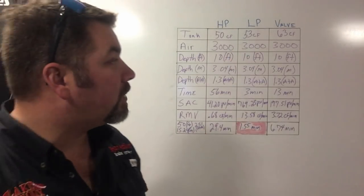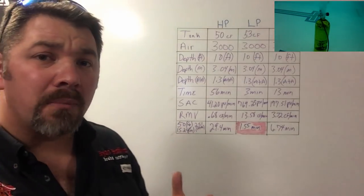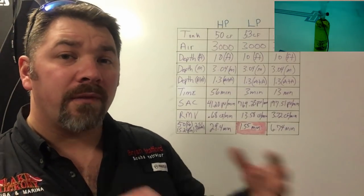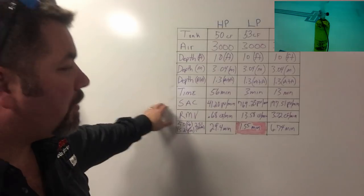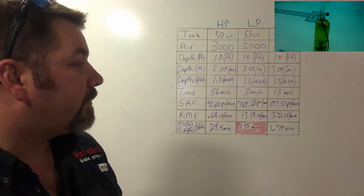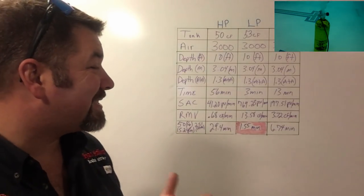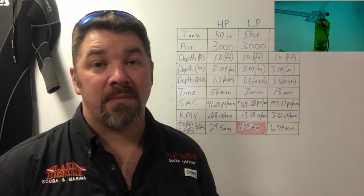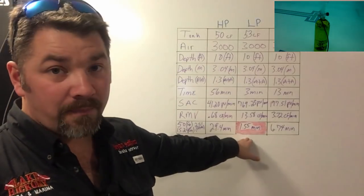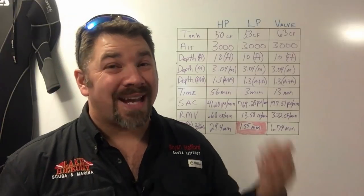Moving over to the 63 cubic foot, this is where we did the valve malfunction, such as, say, a blown O-ring. It took 13 minutes to bleed off the tank at a depth of 10 feet. If we converted that over to a SAC rate for a diver, that'd be approximately 177.51 PSI a minute, or an RMV of 3.72 cubic feet. And of course, if we took him down to 50 feet, he would have approximately 6.74 minutes of air time to make it to the surface. So that's still extremely high, but it's a little bit better than, say, your low pressure hose malfunctioning or having a catastrophic failure. So guys, there's the numbers.